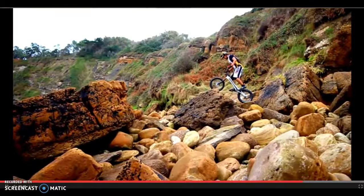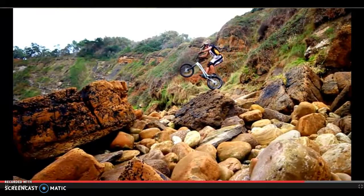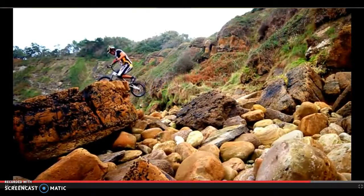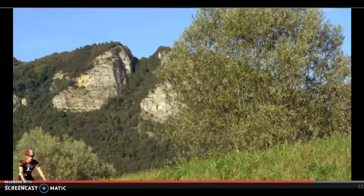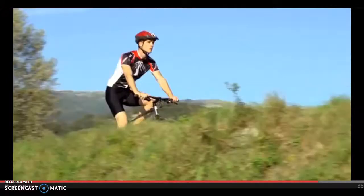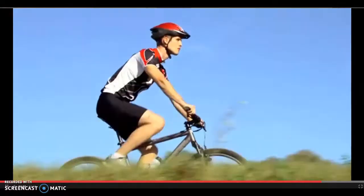This BMX biker needs strong muscles all over his body to jump his bike from rock to rock. This mountain biker needs strong leg muscles to ride up the hill.